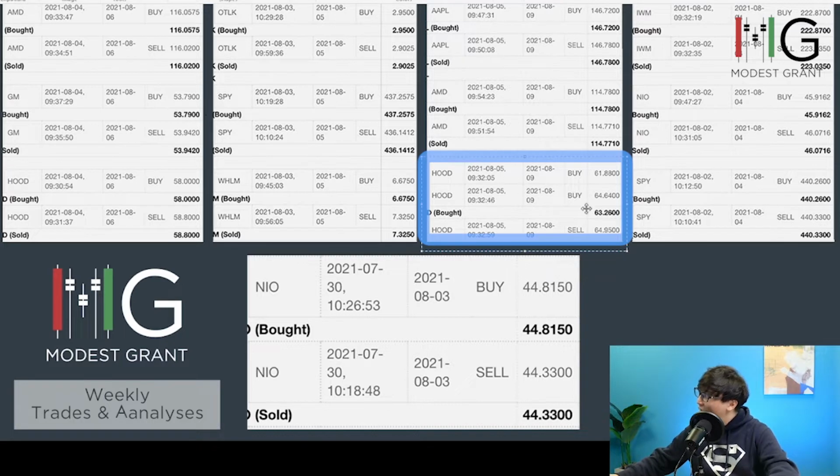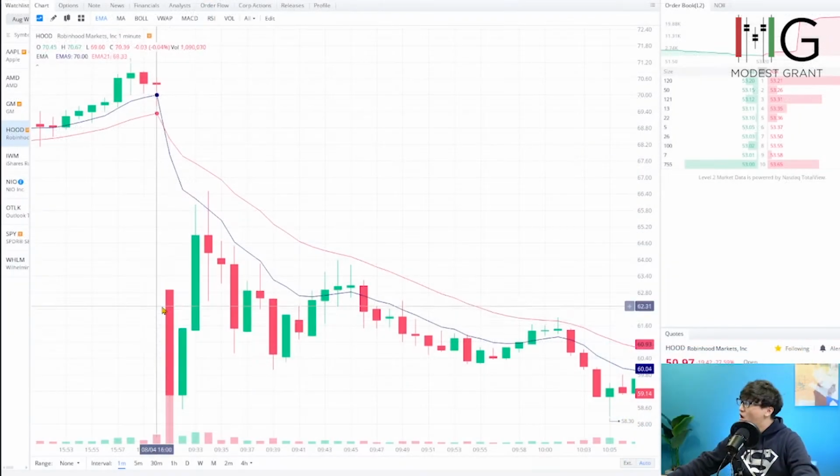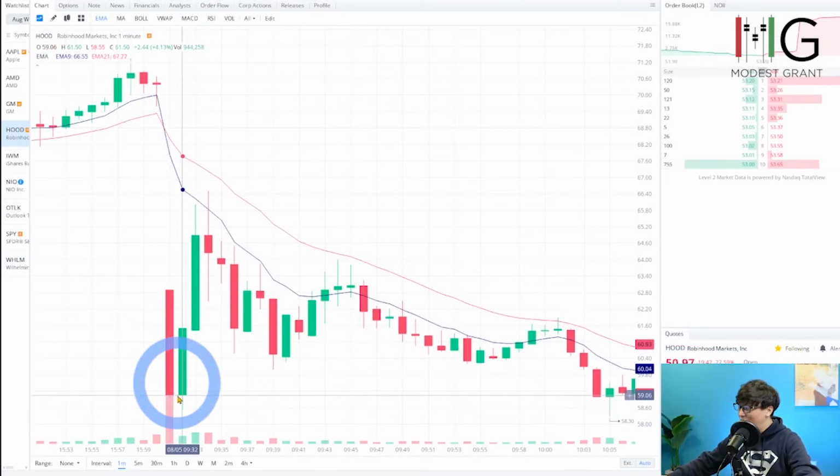August 5th, I got in around 9:32, and everything happened in that 1 minute, and I even doubled my size. My first initial price was $61.88. Then I doubled my position when it was $64.64. I got out around $64.95.